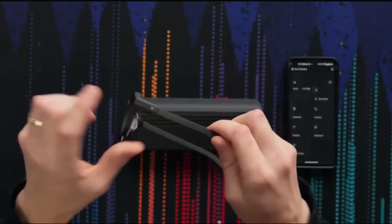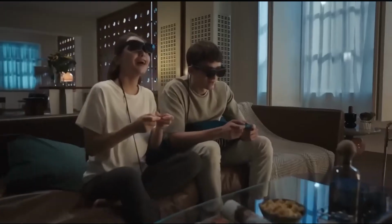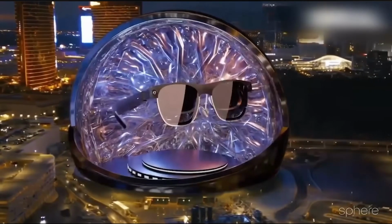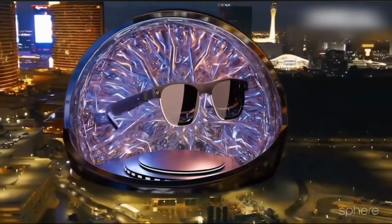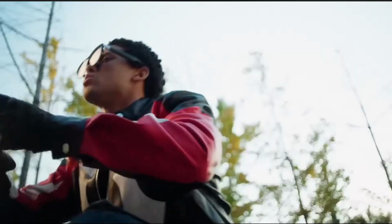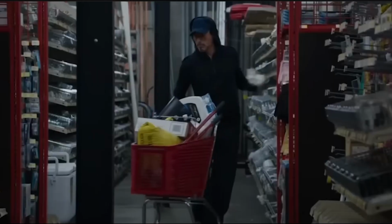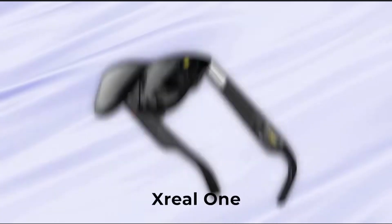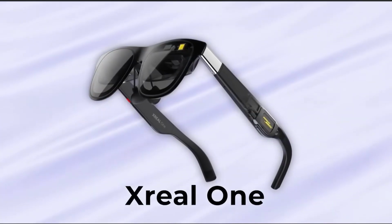Each pair takes a slightly different approach. Some lean into entertainment, others go full productivity, and a few are trying to be your all-in-one digital assistant with AI features that feel like real-life cheat codes. So whether you're in it for the future of gaming, productivity, or just want to feel like Tony Stark at the grocery store, there's something in this lineup for you. Let's dive in. Let's start with the flashiest one of them all, the X-Real One.